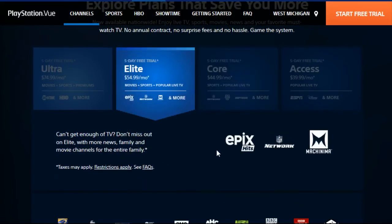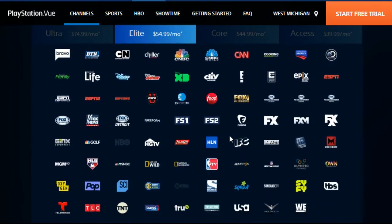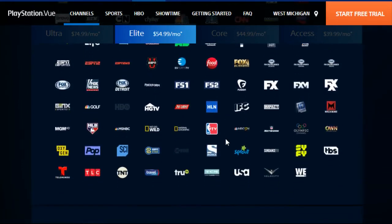Moving on to the Elite package, this is going to add in the add-ons of Epix Hits as well as Machinima, and then you can see that we're pretty much getting access to every channel that is listed here. The only exclusions here are going to be HBO and Showtime, which is going to be the difference between this package and the Ultra package for $74.99.